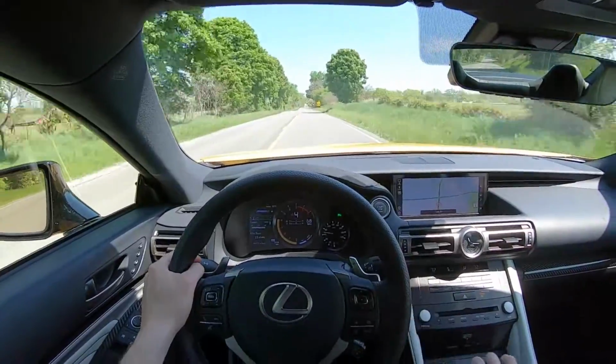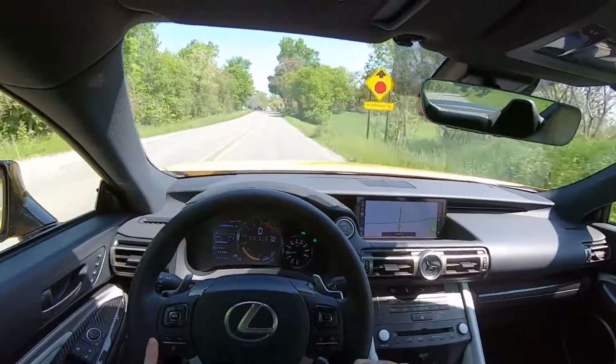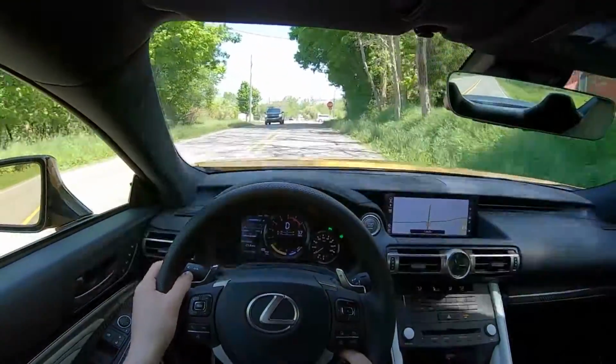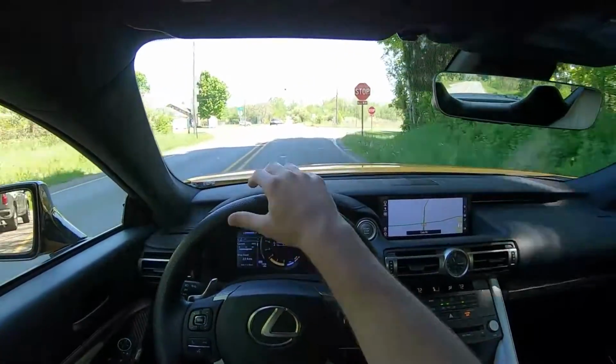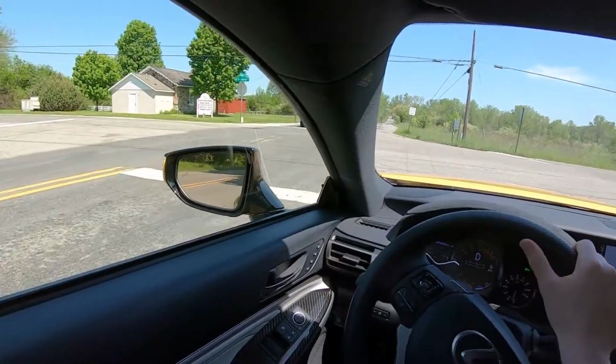This is kind of like a luxury Mustang in the way that it has a similar seat layout, 5.0 engine, revs pretty high, very lively. The only difference is you're paying a whole bunch more.